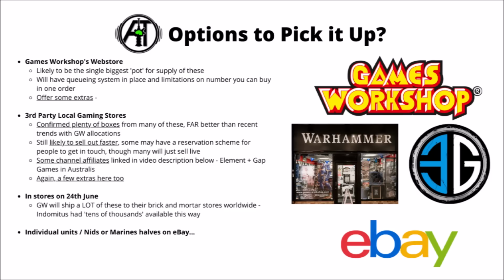Otherwise, there's also Games Workshop's brick and mortar stores as well, the actual Warhammer shops that you can go into, and Games Workshop definitely will ship a whole load of these for you to physically go in and buy in person on the 24th. For a whole load of people, this will genuinely be somewhat convenient. For a lot of people, you might be hours and hours drive away from your nearest Warhammer store, if they're even reachable at all. Kind of irrelevant for a lot of the world, really quite useful for some, particularly if you're in big cities.